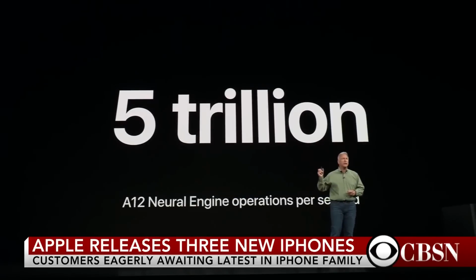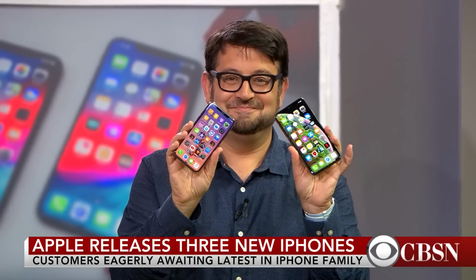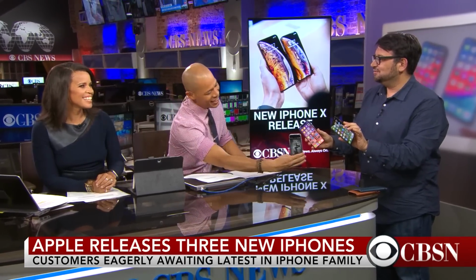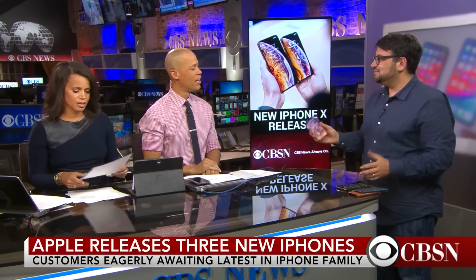Joining us now with those new iPhones in hand is senior editor for reviews at CNET, Scott Stein. Oh my gosh, yours looks like a baby compared to those two. I kept getting these so confused when I was reviewing them. Which one was which? On the surface they look the same. These are the same design.